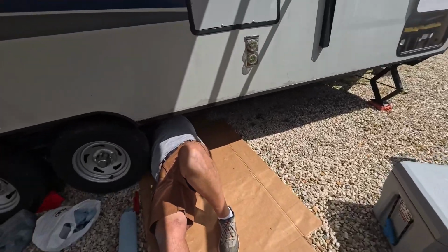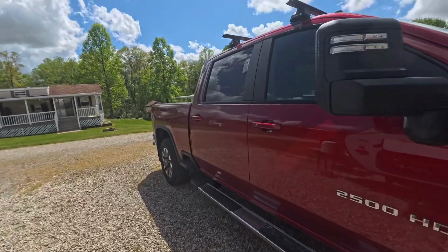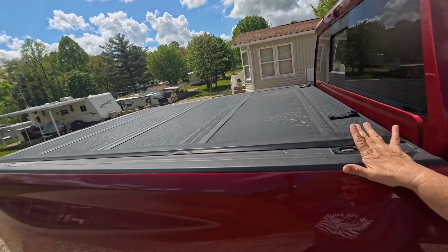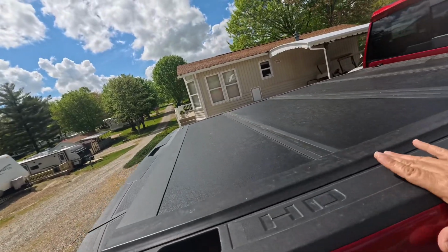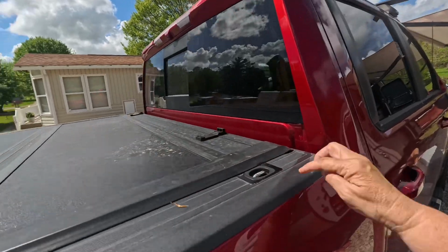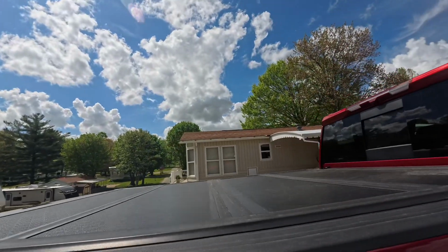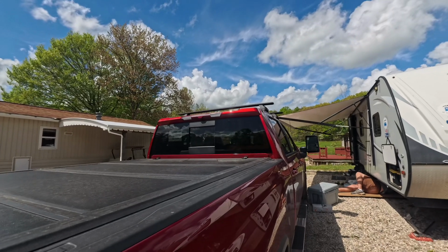He's still working underneath there. So the new truck, we did buy a new cover for it. So that's good. And then Jim bought these little hooks here so that we can put the kayaks up there. And then we used the old racks that we already had for the kayaks.